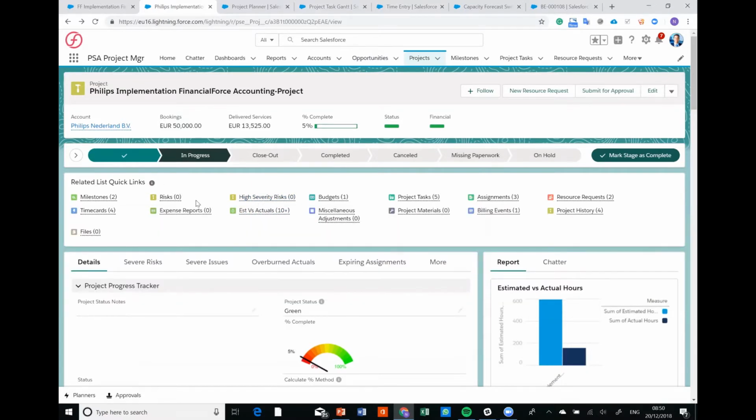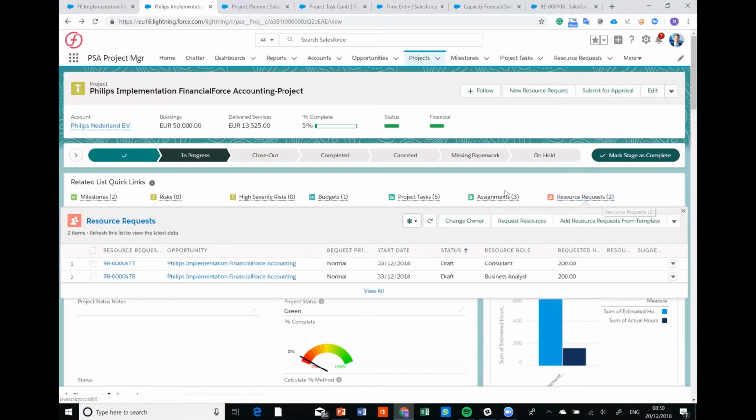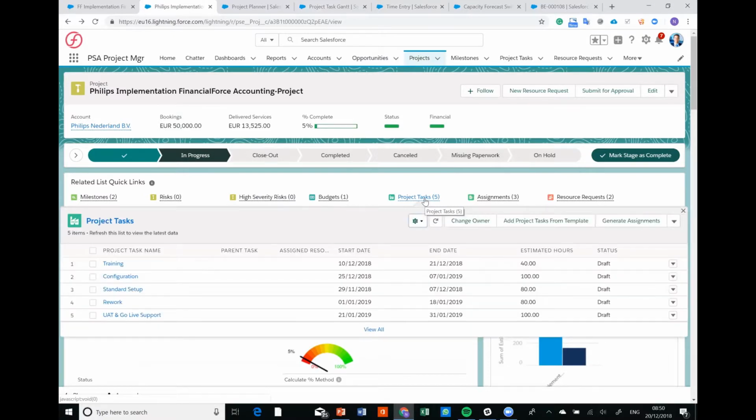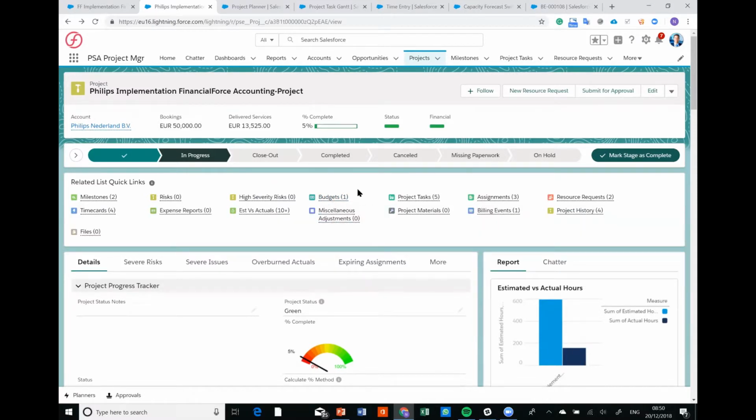It has the resource requests, as I said. It has the project tasks, which again come fully automated, so these are preset by the tool. As it's called PSA, it's the automation of tasks generated within the tool. Again, the budget comes from the opportunity amount, your bookings value, that then rolls onto the project. So we have all this information that is pushed in from the opportunity to create our project.